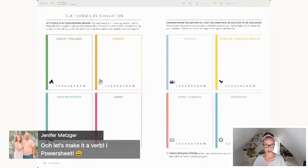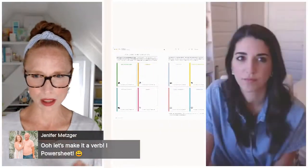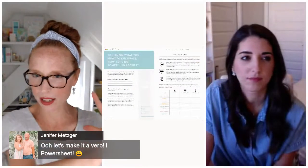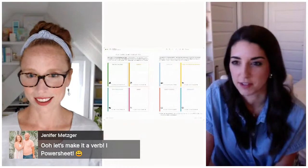But we've reworded this, and we've kept a special eye out for the big picture vision as we've moved through this. So there's your quick peek at the new cultivated life evaluation. And you'll see that played out. Alexa, can you show us actually the next page too? I believe it's the one right after this where they connect. Oh yeah, there's more. I'll have to pull it up in a different way. Okay, you're fine. You do your thing. All right, so focus on the cultivated life evaluation. You're going to see that a lot throughout.